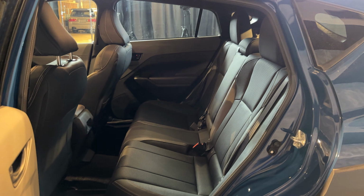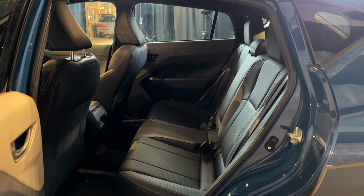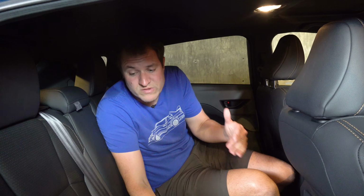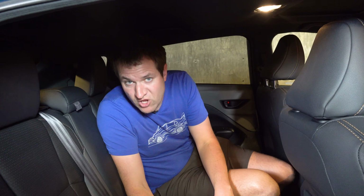And I think if you wanted to use this as a family car, especially with a young family and smaller children, rear seat room shouldn't be the reason that you would say no. It does have a big enough back seat. It's pretty good. Now, other than that, again, really not much going on back here.